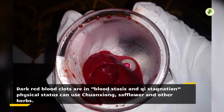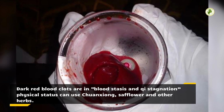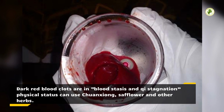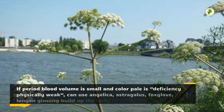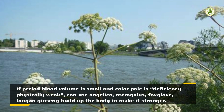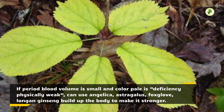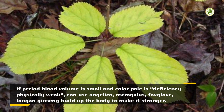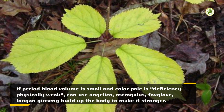Dark red blood clots are due to blood stasis and qi stagnation. For this physical status, you can use chengxiang, safflower and other herbs. If period blood volume is small and the color pale, it is a deficiency and physical weakness, and you can use angelica, astragalus, foxglove, longan and ginseng to build up the body and make it stronger.